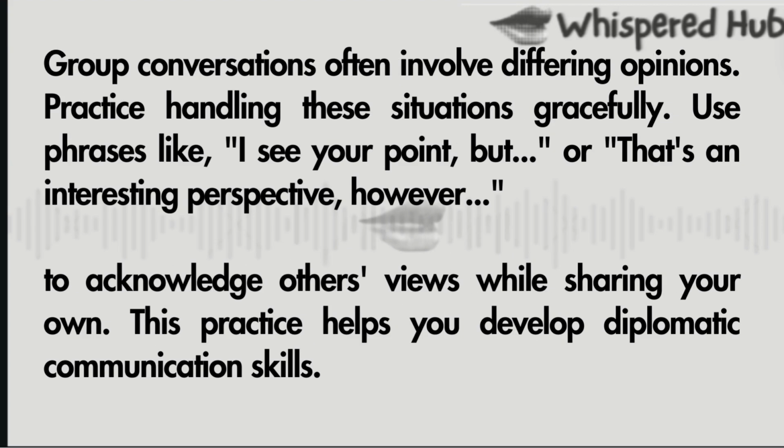Group conversations often involve differing opinions. Practice handling these situations gracefully. Use phrases like, "I see your point, but," or "That's an interesting perspective, however," to acknowledge others' views while sharing your own. This practice helps you develop diplomatic communication skills.